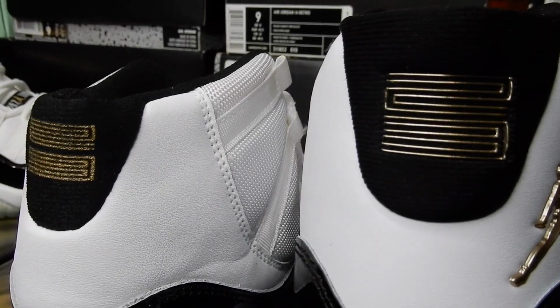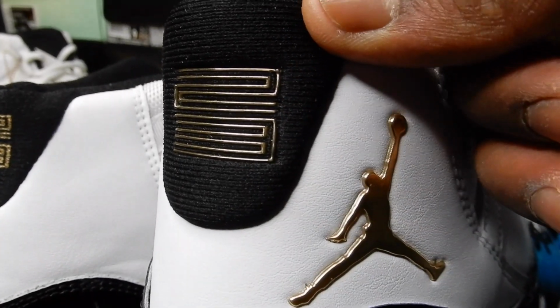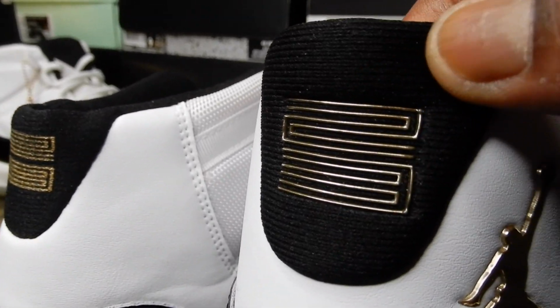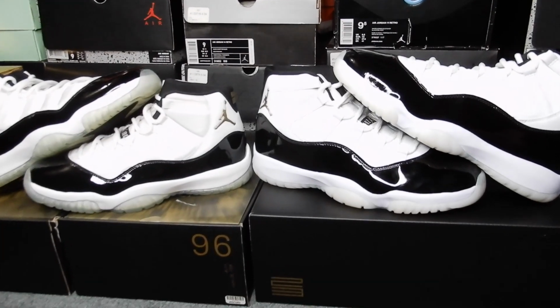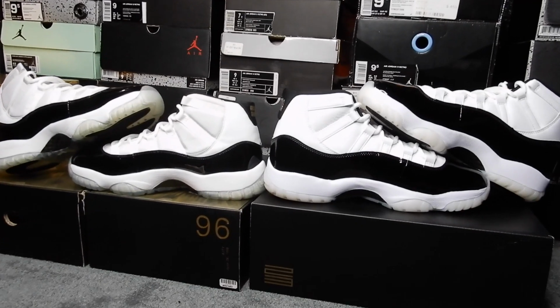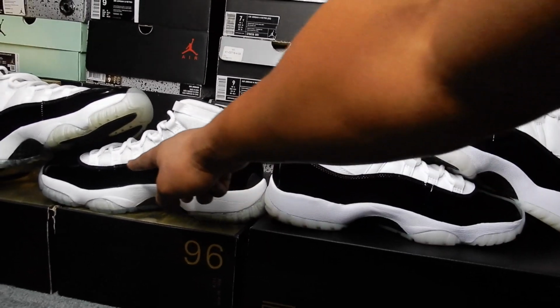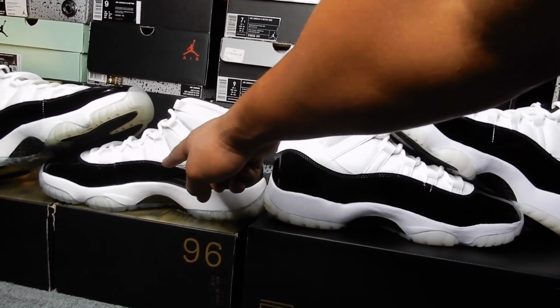The 23s back here were put on differently. On the 06 pair, it seems like it was printed on. And on this pair, it almost seems like it's plastic and was glued on or something. The 2023 pair has a higher patent leather cut right here than the 06 pair does. And you can see it's the same way on the other side. This patent leather is definitely just a thicker cut than this right here. It's really low right here on the 06 pair.